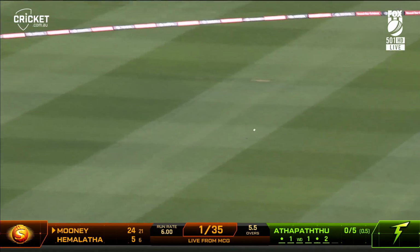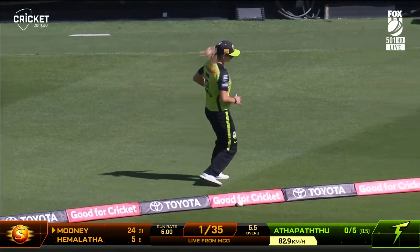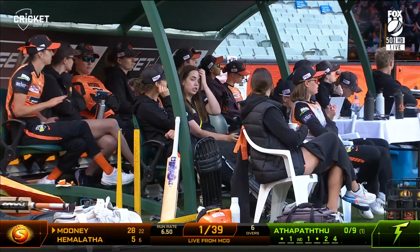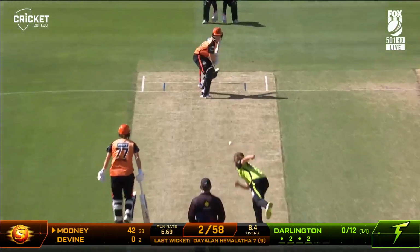Full toss. Has she found the gap? She's timed it nicely and does find the rope, Beth Mooney, for the 4th time. So she's been dropped on 3 occasions. Is she going to make them pay? It's 1 for 39. New Zealand are yet to score.